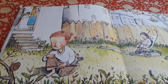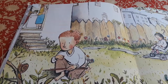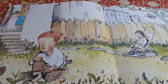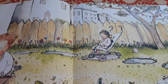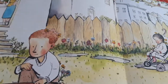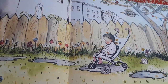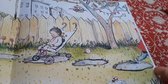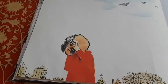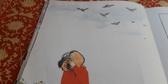Out into the back garden. Looks like she's got brothers and sisters. That kid sees a snail. And that kid looks like maybe she's taking a nap. Oh, look! She stuck flowers in her brother's hair. And she put more flowers in the stroller with her other baby sister. Where's she going now? Oh, she hears the birds up in the sky. And she takes a flower and puts it behind her own ear.